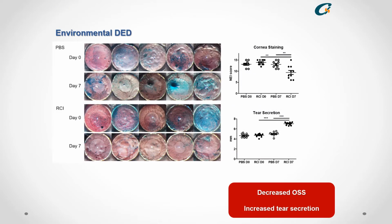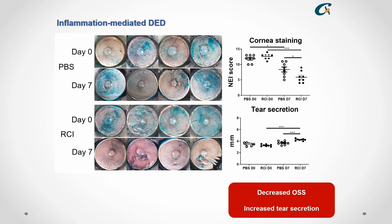Topical application of RCI001 eye drops resulted in a significant improvement of ocular surface staining and tear secretion in environmental DED models compared to the PBS-treated group. Furthermore, using inflammation-mediated DED models, the topical application of RCI001 also resulted in a significant improvement of ocular surface staining and tear secretion compared to the PBS-treated group.